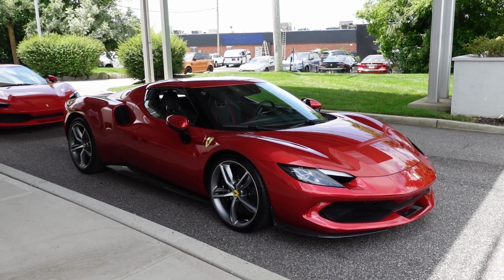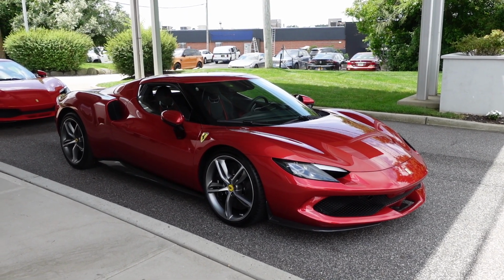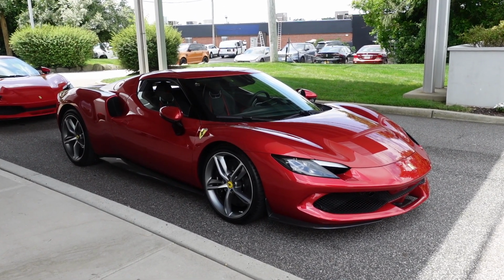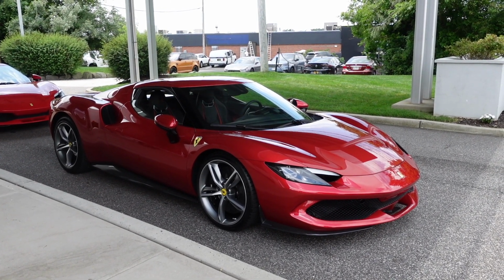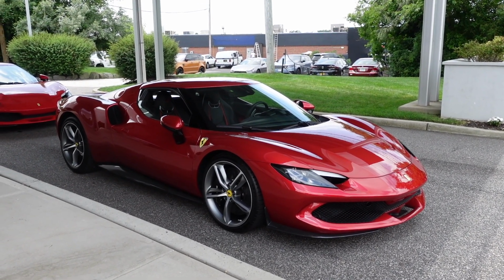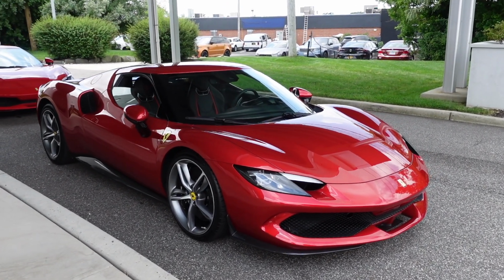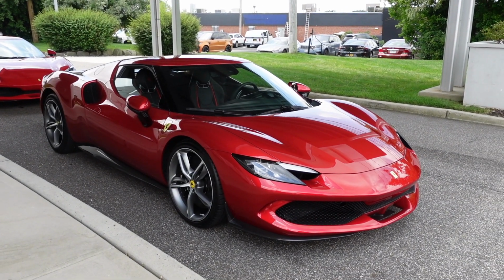It has a mid-mounted 2.9-liter turbocharged V6 and an electric motor that's sandwiched between the engine and the 8-speed dual-clutch automatic transmission. So this car makes a combined 819 horsepower and 546 pound-feet of torque. The engine itself produces 654 horsepower, while the electric motor produces 165 horsepower.